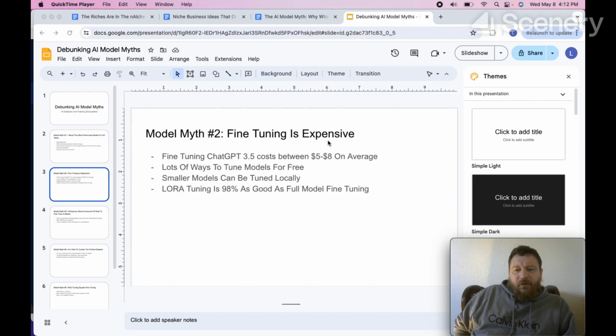And then furthermore, if you're talking about smaller models, like Phi 3 or models like that, those can be tuned locally, and that's essentially your GPU. So it breaks down to essentially free anyway. There's always a cost, right? It's a minor cost in that instance, and you're not paying a cost directly for it.